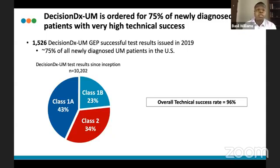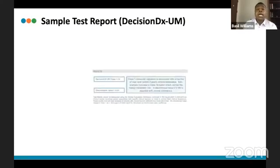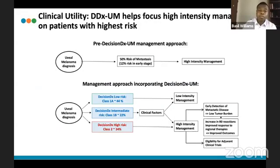And it is important to note that 96% of the time a biopsy is performed, enough material is obtained in order to give this genetic result. And so what would you see if you were to get a biopsy? You would get this information where it shows you that it's a class 1A lesion, and it shows you how valid that information is. Now, we know that class 1A lesions are somewhere around a 2% risk of metastasis versus 1B being around a 20% risk versus class 2 being over a 50% risk.